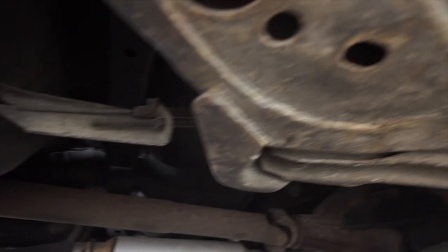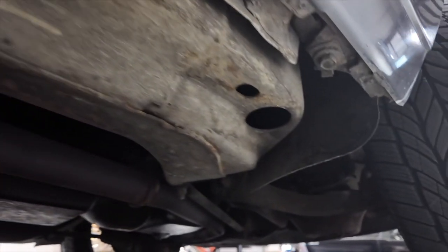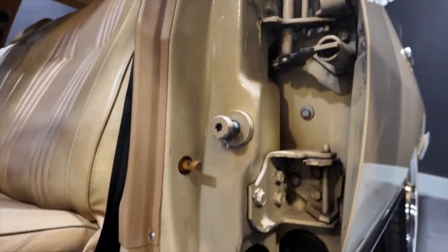Driver side frame and floor pan. Passenger side. Checking out the jambs on the lower doors.